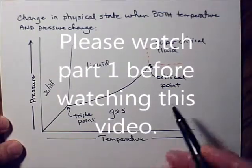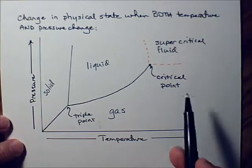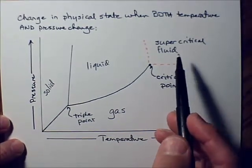So this is the way most things behave, guys. A supercritical fluid.